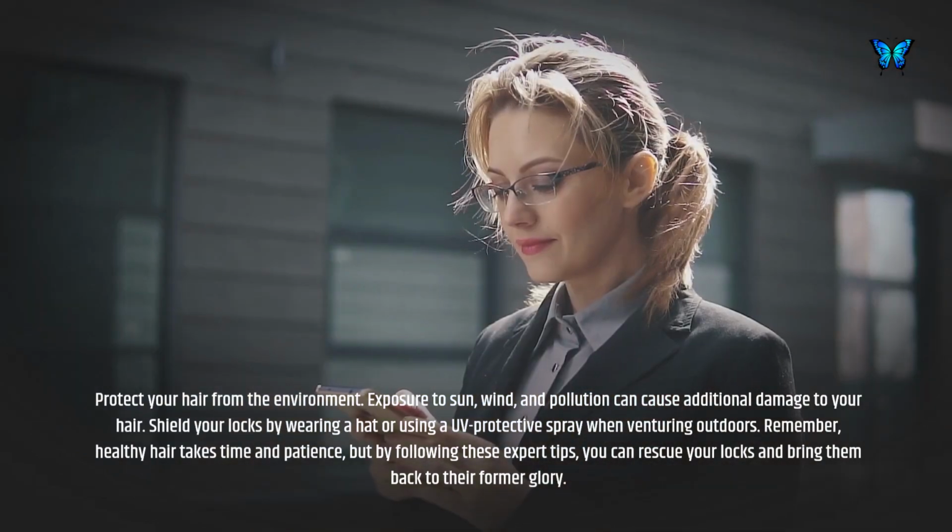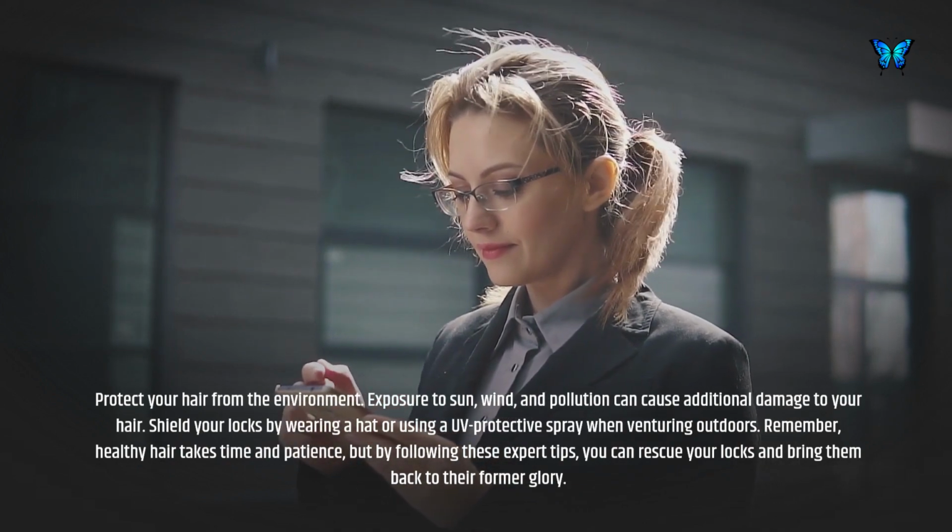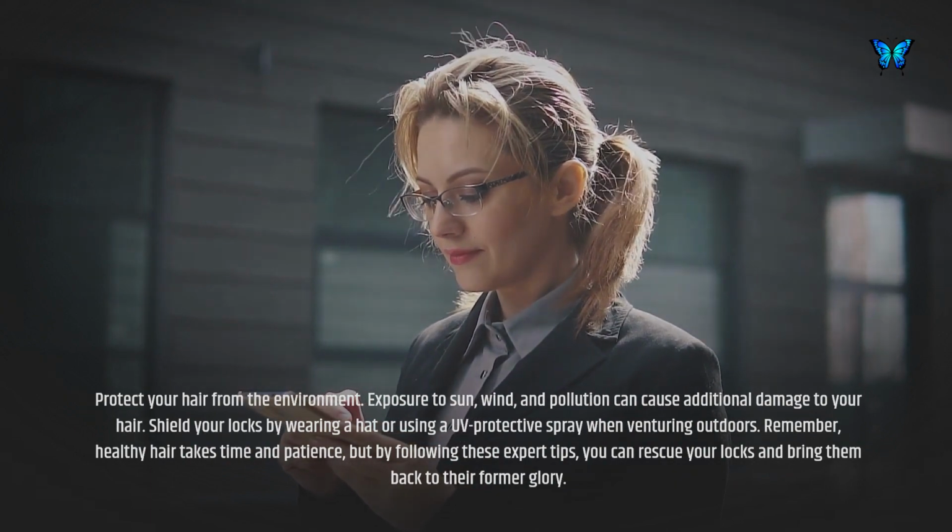Remember, healthy hair takes time and patience, but by following these expert tips, you can rescue your locks and bring them back to their former glory.